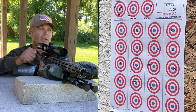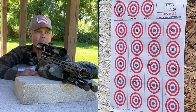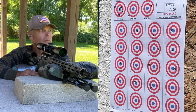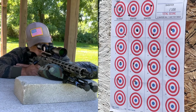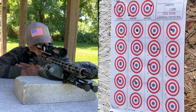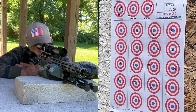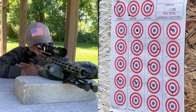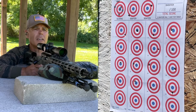Little low on that one. That one made it down into the 3 ring. And the wind's calming down a little, so I'll try to get a shot off quickly here. And all of a sudden I'm hitting low.